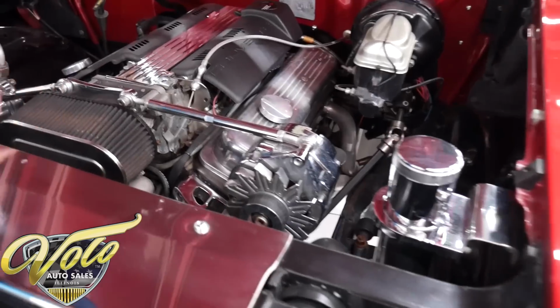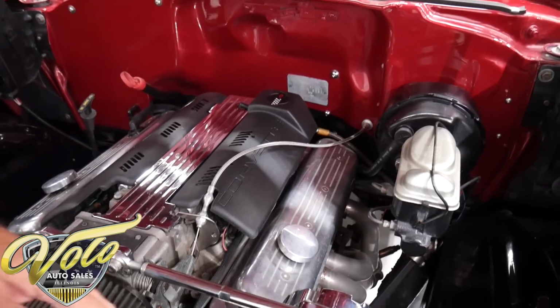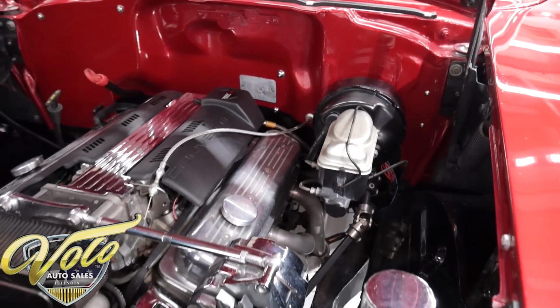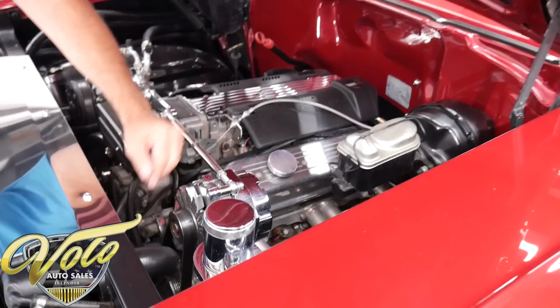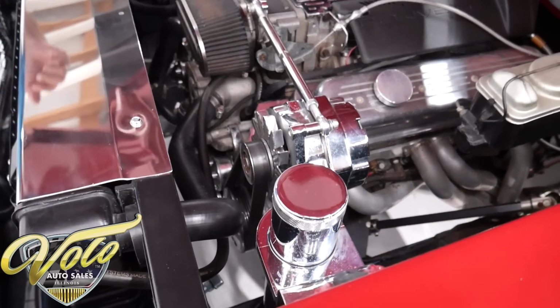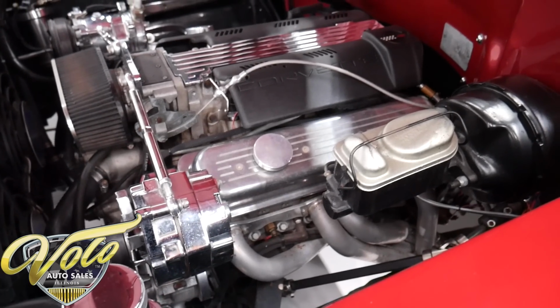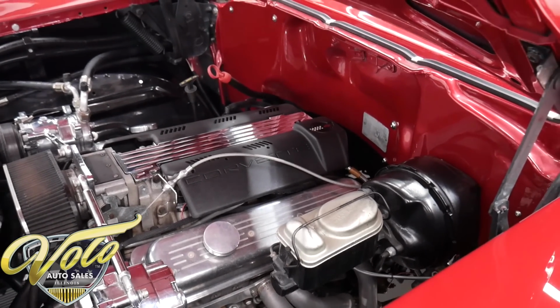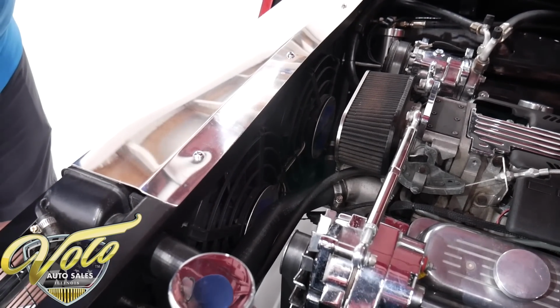Two electric fans on the back side of it. Yeah, polished brackets, polished compressor and alternator. Modern power steering. This is the reservoir for the power steering. Yeah, power brake system. The firewall and under the hood are painted real slick like the car. Yeah, this is all real nice here.